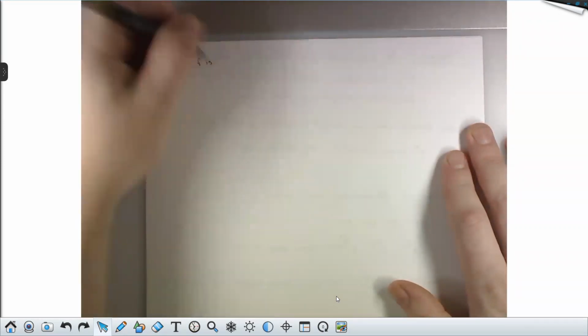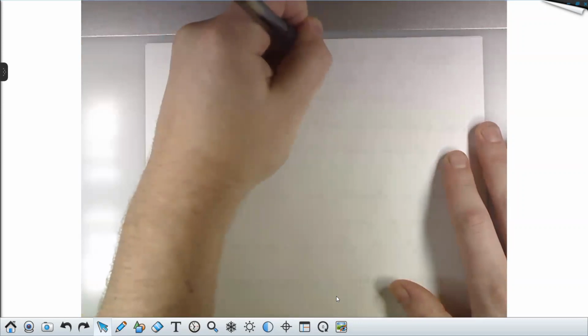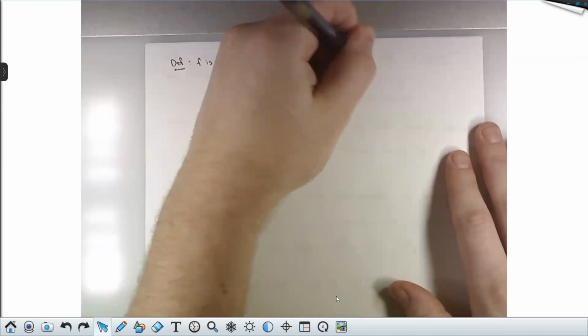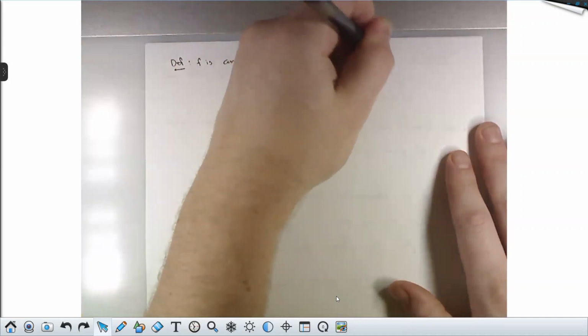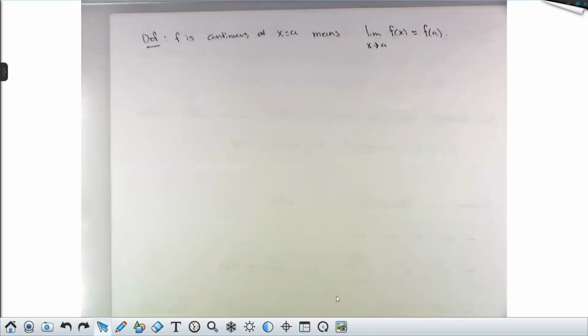Okay, while I'm here, because it was said but not written down, the definition of continuity, which is something I could ask about. f is continuous at x equals a if and only if the limit as x approaches a of f of x is equal to f of a. So the function value is the same as the value of the limit. That's what it means to say the function is continuous at that number.